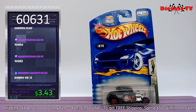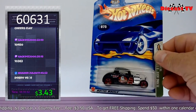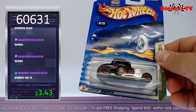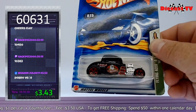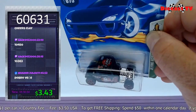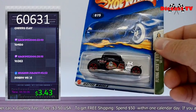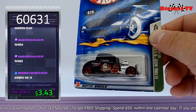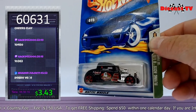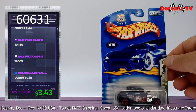I want you to take a look how amazing this beautiful 32 Ford Roadster is. It came out in 2003 under the Highway 35 series, 35th annual anniversary of Hot Wheels. Look at the eagle on that side of that car. My goodness gracious, look at the eagle. Look at the details on the top. What a great Flying Aces, 32 Ford. Now the Flying Aces, you'll notice the kill signs on the side. These had tampos for the fighter pilots, fighter jets. That's right, fighter jet tampos. That's why they call it the Flying Aces. Wow, love that 32 Ford.